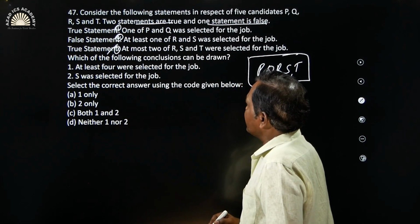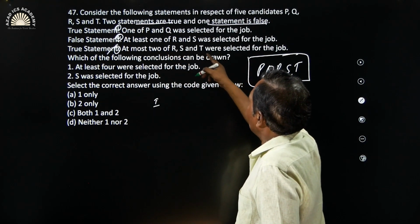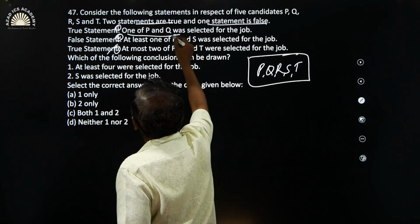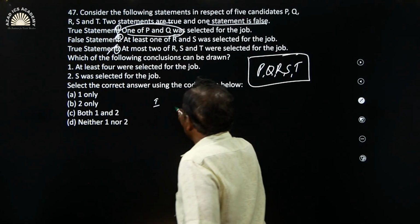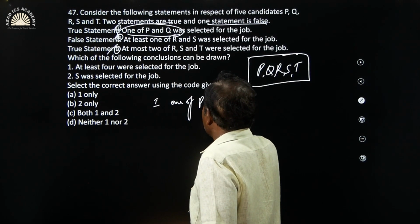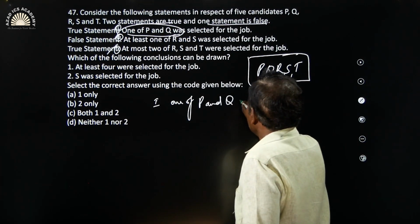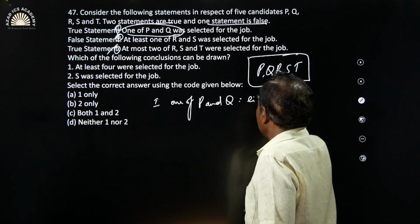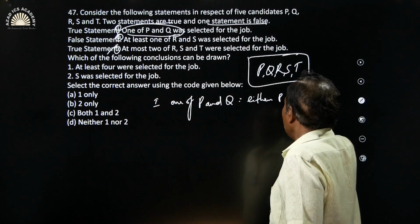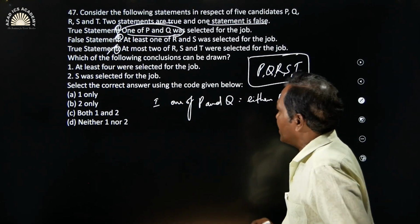Statement 1 says that one of P and Q was selected for the job. "P and Q was selected" means here either P or Q. One person, one of the two people, right?